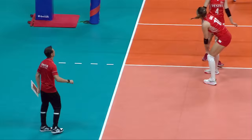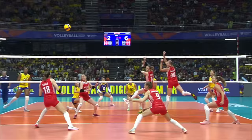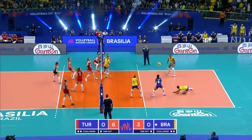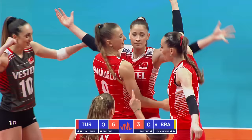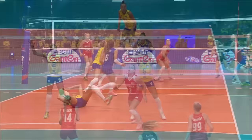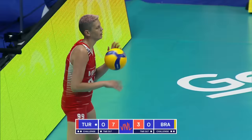So 6-3 here. Quick middle. Diana in for Lorena. She actually played the last two matches in Bossier City, at least was the starter in those last two. Again, nice positive approach there from Tupper Shinoklu. Gets that cross court. Good for her to get points in the locker here. First time on court in this year's VNL.